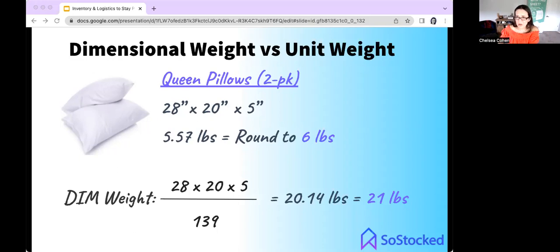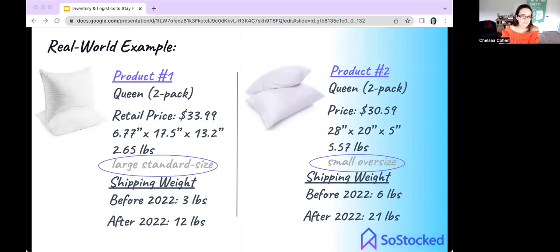All the more reason to find ways to reduce your packaging. So let's look at a real-world example of two different products, the same type of product with different dimensions. The product on the left has the dimensions of a large standard size, whereas the one on the right is a small oversize.